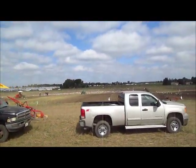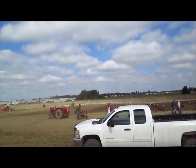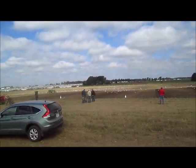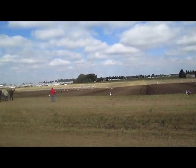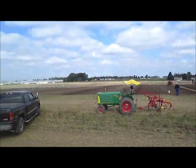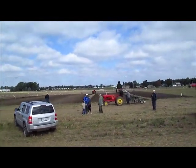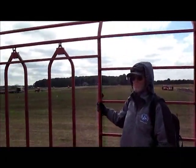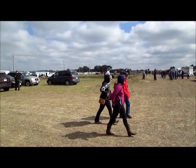I hope this doesn't come through blurry for you guys, but you see lots of plowing going on in there. There's supposed to be some horse plowing too coming up. You see there's a whole bunch of seagulls sitting out there, or unless you're Pug, you call them shit welchers. Shout out to Pug for that. Nice 66 Oliver. There's some horses plowing, guys.